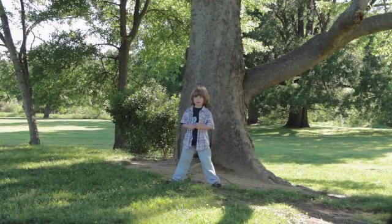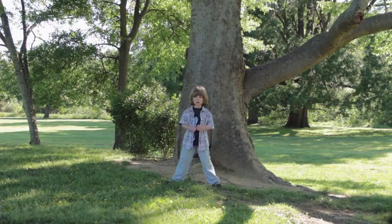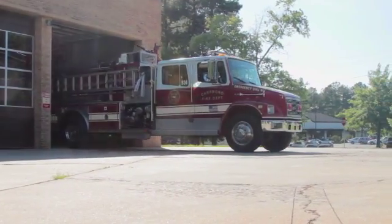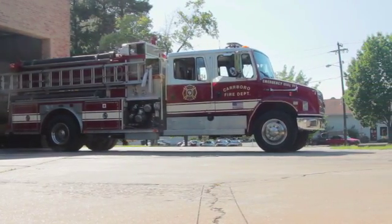In front. The boy is standing in front of the tree. Fire truck. A fire truck helps to save people from fires.